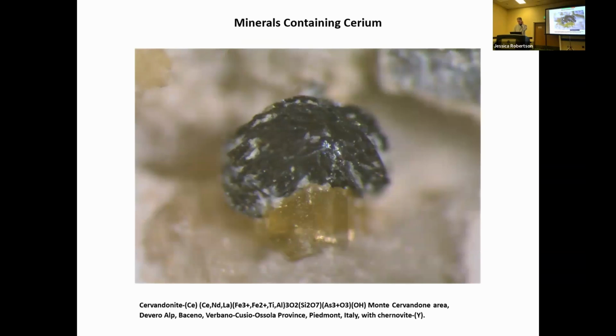This is Sarvendonite Ce. This is from Mont Sarvendon area. These minerals, there's 2 of them actually on there. There's Trinobite Y. That's the yellow one. The black one is this Sarvendonite Ce. But these minerals are found on the talus slopes of the Mount Sarvendon. And so the talus that comes off the mountain is where they've collected these specimens.